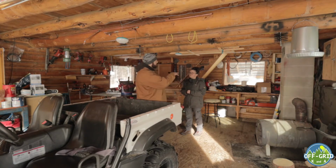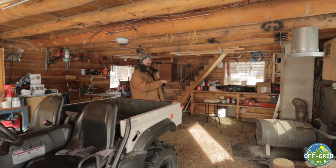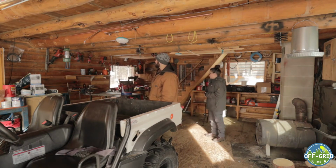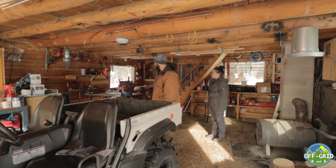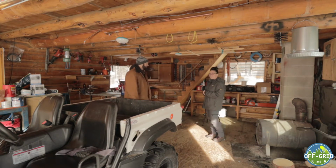Back here is my compound bow, chainsaw, some other electrical and plumbing stuff. And then back in here, I'm still organizing it, but that's going to be my workshop. My power tools sitting up there. And the odds and ends, skill saw, grinders, hammer drills, all the toys that a man cave man needs to have in their man cave.